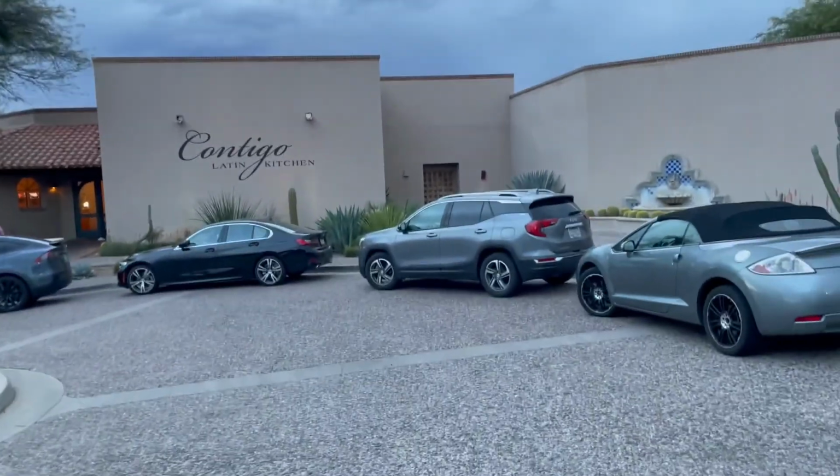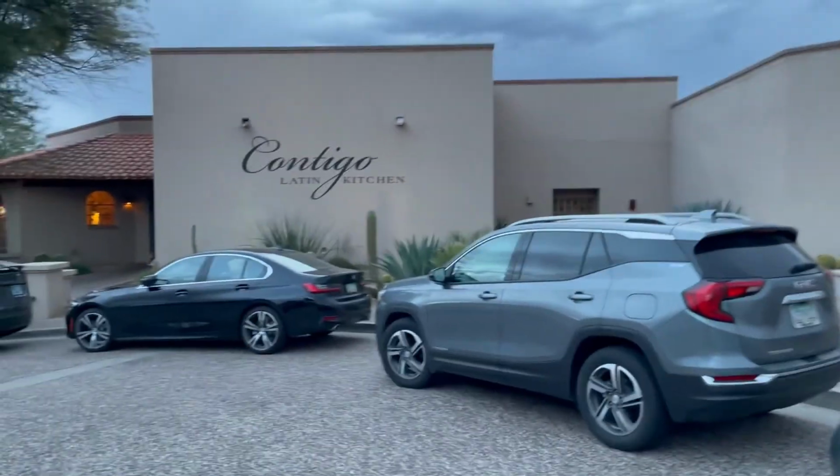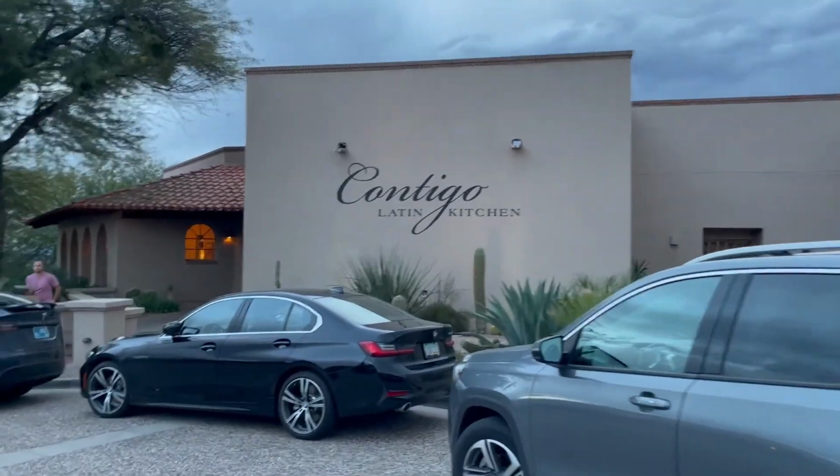During our visit on a Saturday night, this place got pretty busy, so if you do like this type of food, definitely make reservations in advance.